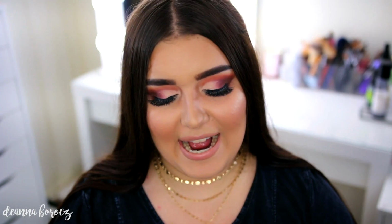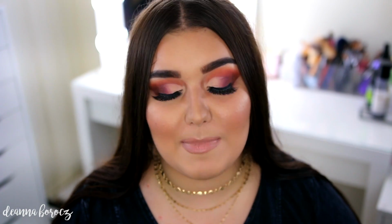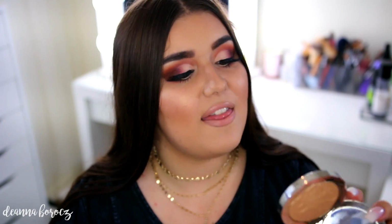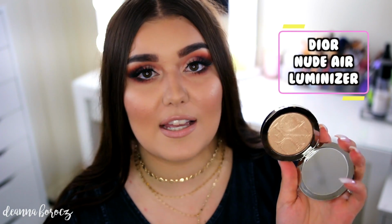The last face product I have is also from my Sephora haul. Now, this is stupid expensive, and no one needs to buy this unless you're like me and you wanted to complete your collection of DIOR highlighters, because this is like a freaking $40 or $50 highlighter, and it's not necessary, but it is absolutely gorgeous. This is, again, the DIOR Skin Nude Air Luminizer. This is in the color number 3. It's like the goldeny one.